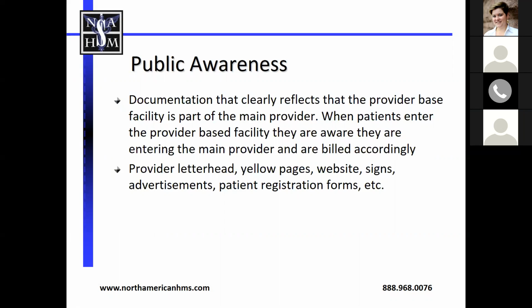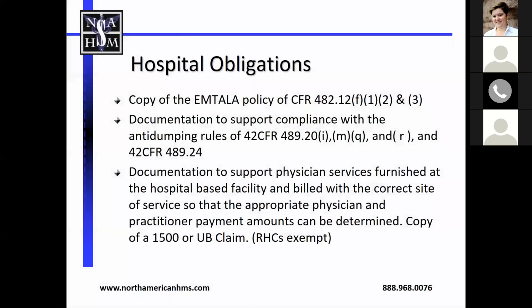A lot of times it's ABC Hospital Clinic. And on this one, I like to be as conservative as we can. Even if your name is ABC Hospital Clinic, I still like to tack on there a part of ABC Hospital, just because I can't sleep unless I know our client's provider-based compliance is straight, and that there's not going to be a threat of some problem there.